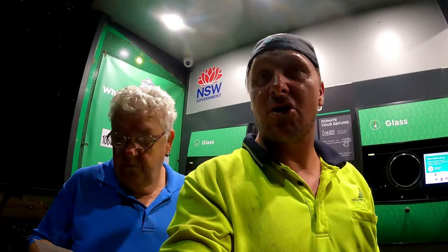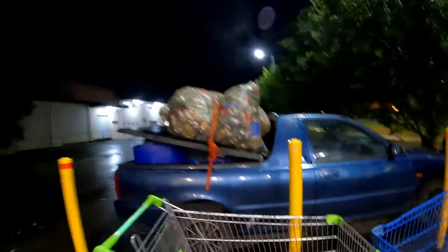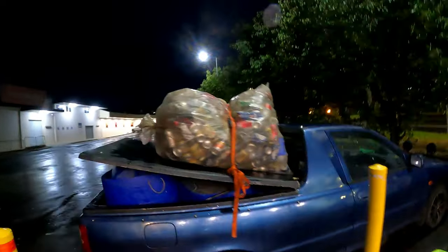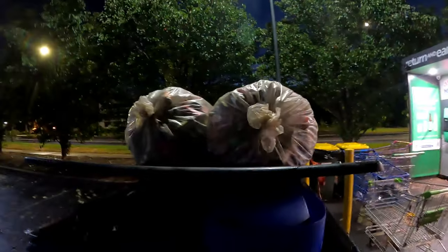But anyway, I'll continue this tomorrow. There's only two bags here. I'll turn the camera around. I don't know whether you can see that on the ute. Yeah, you might be able to see that. Come around the back here. Because it's been raining, see, there's only two bags.